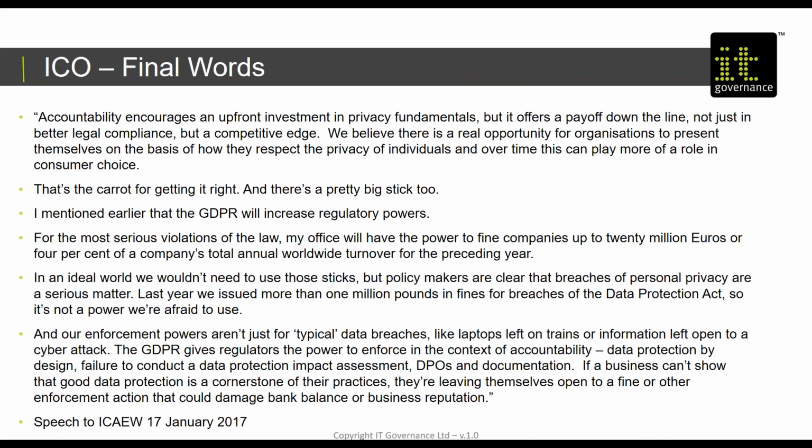The ICO made the point that accountability is expensive. It encourages an upfront investment in privacy fundamentals, but also made the point that down the track, that will lead to organizations performing better, costs will go down, you'll have more people coming to you because you respect their privacy, you're much more likely to be a winner in the long run.